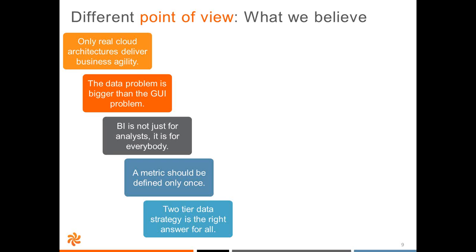Next, we know that BI is not just for the analyst. We know it's for everyone. So we want our tools to be used by executives who want to see dashboards, business analysts who want to slice and dice the data, non-technical business users who want to create their own reports, as well as operational users who might want to see a report every day, every week, or every month.